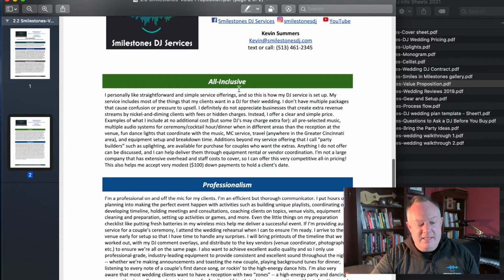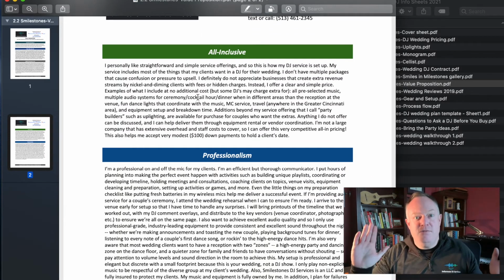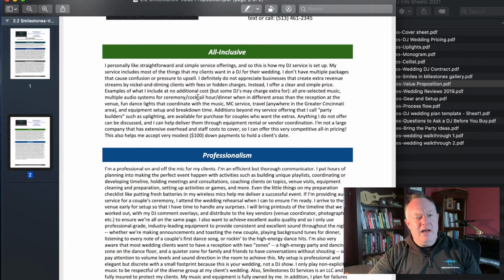My next point is I'm all inclusive. I try to have a straightforward and simple pricing structure. So you guys saw that before. I just have basically one service level, one package, if you will, and then some add-ons. Again, that might not work in everybody's market, but it works for me and works really well. And I want to call that out, that I'm all inclusive.